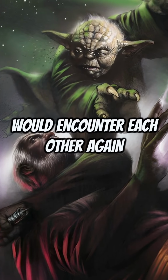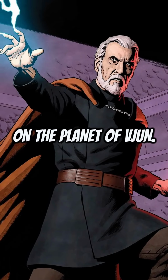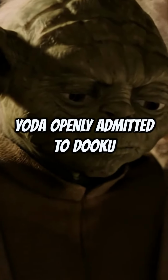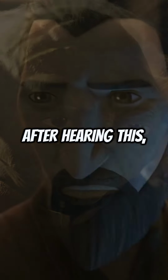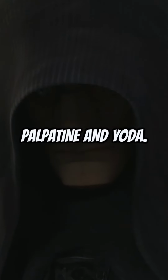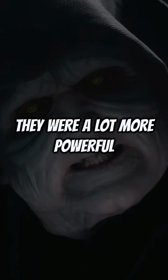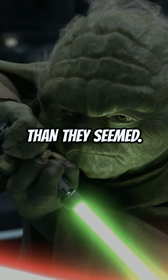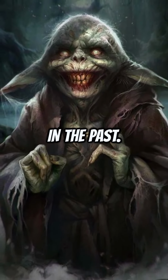Dooku and Yoda would encounter each other again just months after Episode 2, but this time on the planet of Vizhun. By the end of their encounter, Yoda openly admitted to Dooku that he did actually carry a dark side within him. Hearing this led Dooku to see many similarities between both Palpatine and Yoda. In Dooku's eyes, the both of them appeared to be old and frail, but in reality, they were a lot more powerful than they seemed. These thoughts began to terrify him as he began to question whether or not Yoda had ever fallen to the dark side in the past.